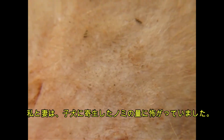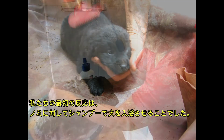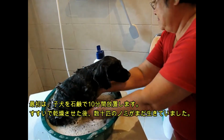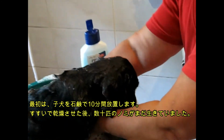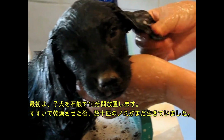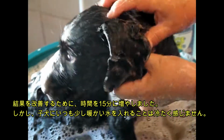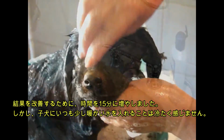My wife and I were scared by the amount of fleas that had infested the puppies. Our first reaction was bathing the dogs with flea shampoo. Initially, we left the soap on the puppy for 10 minutes. After rinsing and drying, a few dozen fleas were still alive. To improve the result, we increased the time to 15 minutes, but always with a little warm water so the puppy doesn't feel cold.